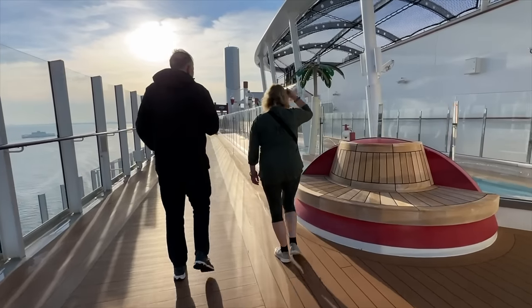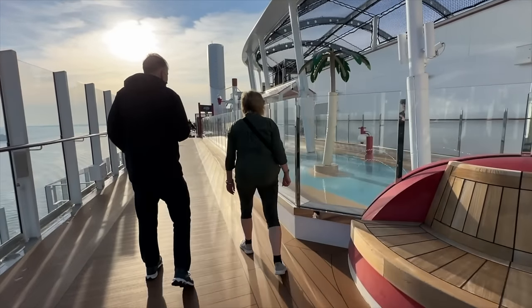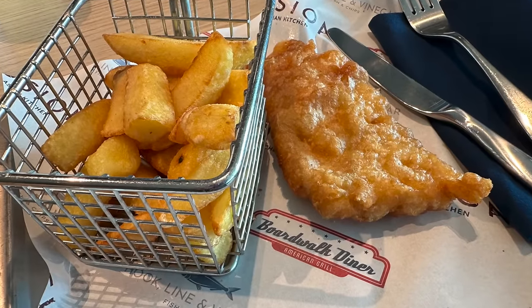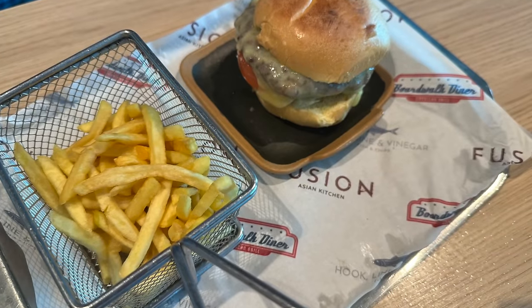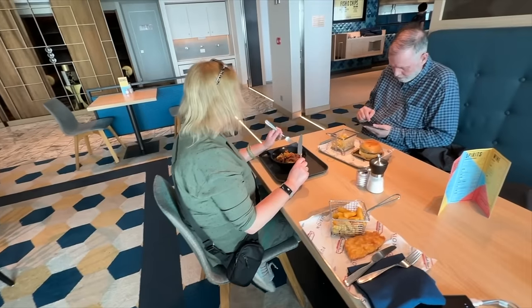Then time to mooch and explore, but first time to fill our empty bellies. The Keys has fish and chips, Asian food, and a burger shack. And in the interest of an informative vlog, we tried one of each. So how's the meals, guys?